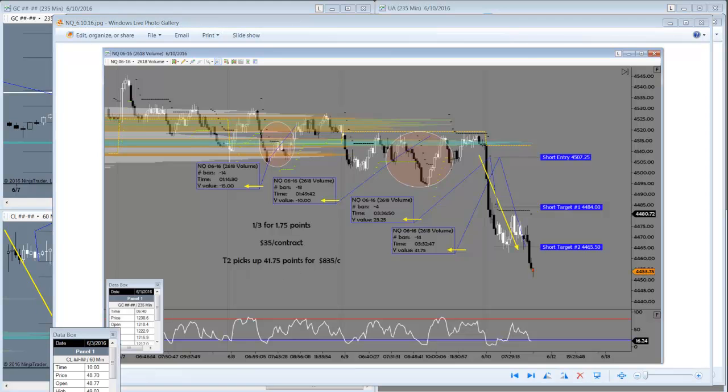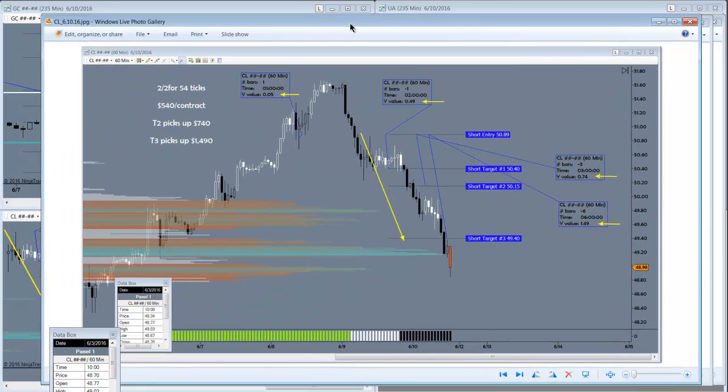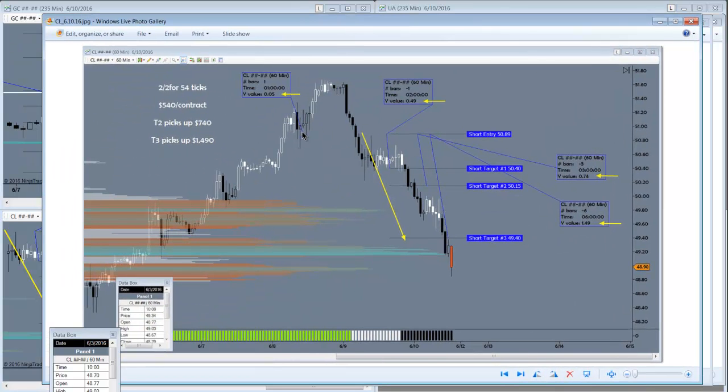And then for the oil alert that went out, this one triggered a short that pulled stops slightly over break even, and then that was it. 5 ticks on that guy. Rolled over again, got short, easily hit target 1. For you multi-contract traders out there, you're doing quite well. The target 2 picked up 74 ticks, and the target 3 picked up $1.49. So for you single contract traders, you did 54 ticks. That's $540 a contract, and then $740 for T2, another $1,490 for T3.